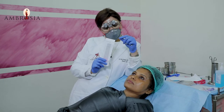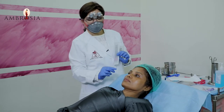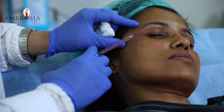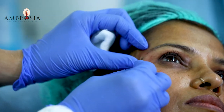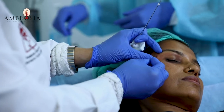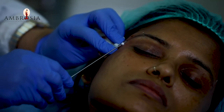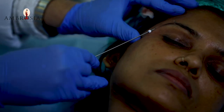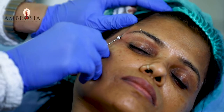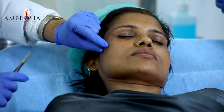It comes like this, and I'm going to use one thread on this side and one more on this side. Before I start, I'm going to give anesthesia at the point where I'm going to insert the thread from. So I've introduced the thread, now I'm going to cut it.